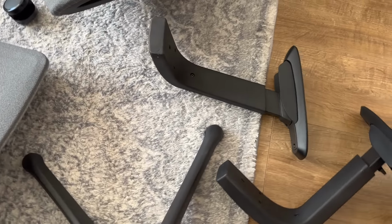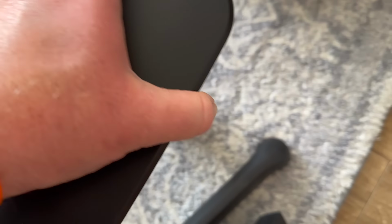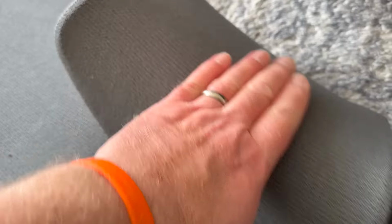It feels really well put together, to be honest. Especially these bits as well. They all look really solid. And that's actually got pads on it. Can you feel that? Can you see that? So that's actually soft on the arms there as well. And the same with the headrest. It's got the same material.